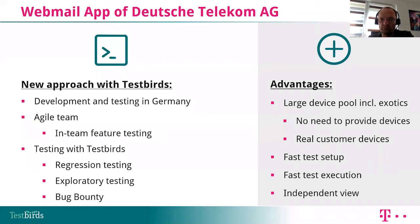There is basically no limitation in devices that we can request, and this also includes some exotics. We don't have to hand the devices to any other vendor. There's no need to send them to a foreign country, for instance.